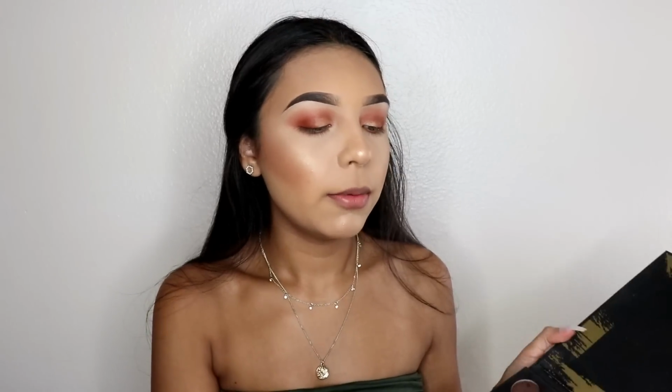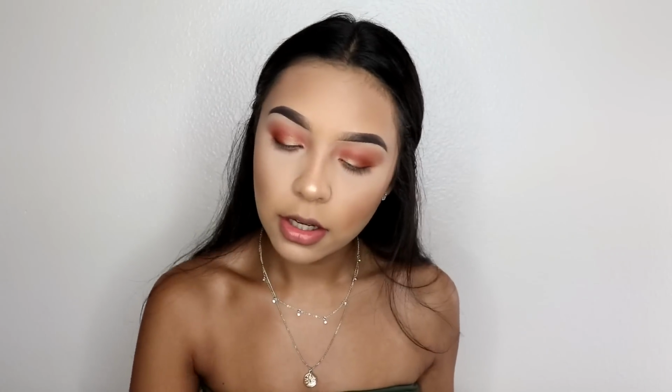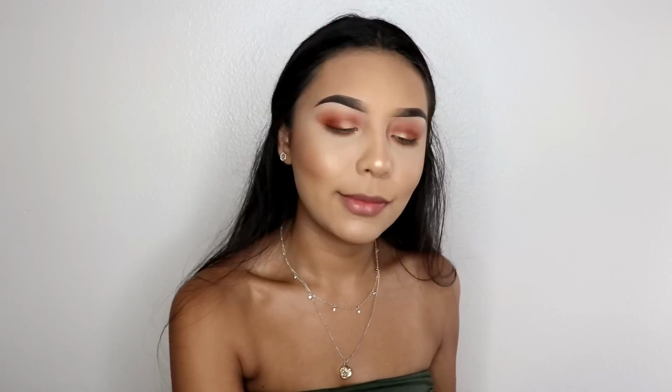Next, I am going to go in with that brown shade right here, right next to it, the one I used earlier. Same thing, I'm going to pack it and drag it down, but not too far down where it covers that orange underneath. But you guys get it, right?